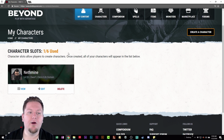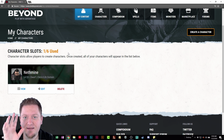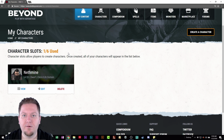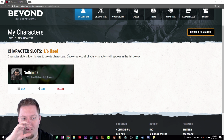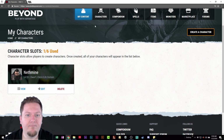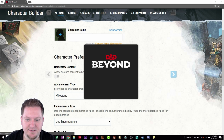So you can see here, if you're on the completely free account, you only get 6 characters unlocked. Once you are on the $2.99 subscription, or the $5.99 subscription, which again I'll cover in just a moment, you get unlimited characters. So basically free is 6, anything else is more than 6. Okay, so let's go build a character real quick just so you guys can see how fast this is.